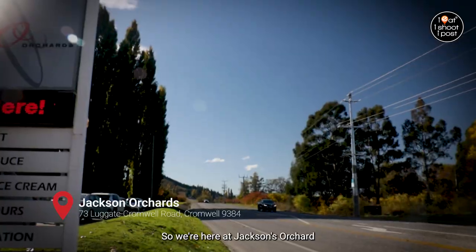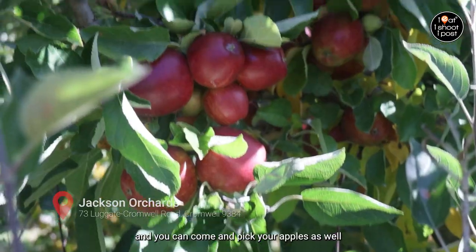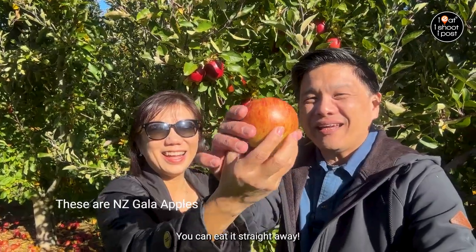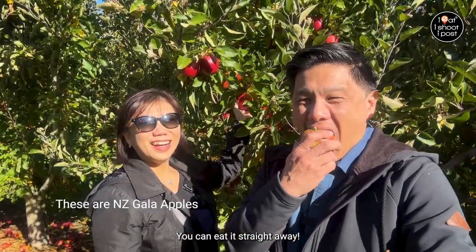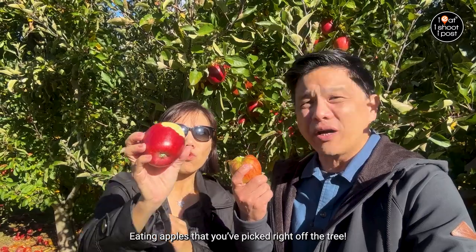So we're here at Jackson's Orchard. They do these tours and you can come and pick your apples as well. My one just came off. You can eat it straight away. What a treat, eating apples they pick right off the tree. Doesn't get any fresher than this.